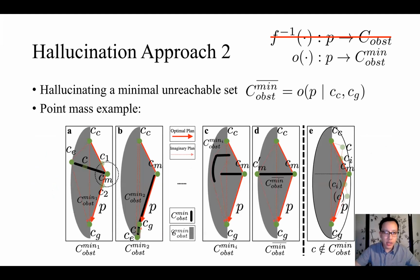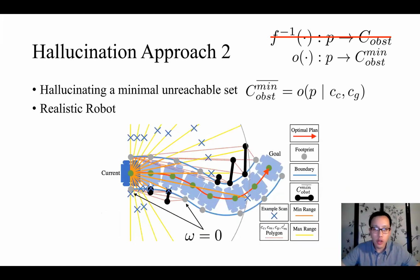The second approach to address the non-existing F-1 problem is to hallucinate a minimum unreachable set. As shown in the point mass example, the robot wants to move from CC via an intermediate point CM to CG. All the black lines in the figures represent a minimum unreachable set. That is, the smallest set of obstacles required to make motion plan P optimal. Dropping any of the obstacles in the black lines will make motion plan P no longer optimal. Therefore, we use one particular C obstacle min bar, as shown in figure D, to represent all C obstacle min. This function O maps from an optimal motion plan P to C obstacle min, and in particular, we use C obstacle min bar to represent all C obstacle min.